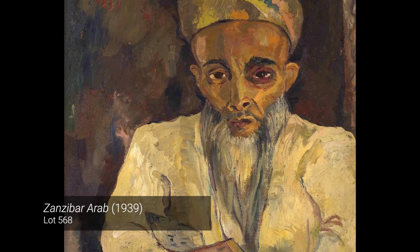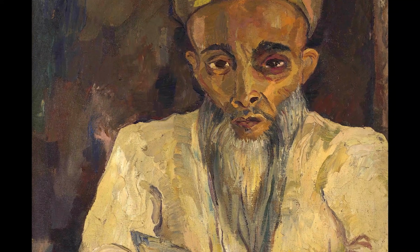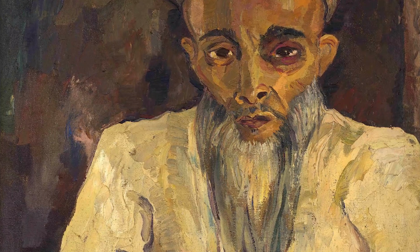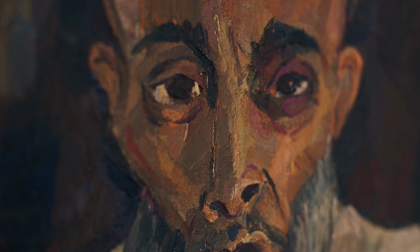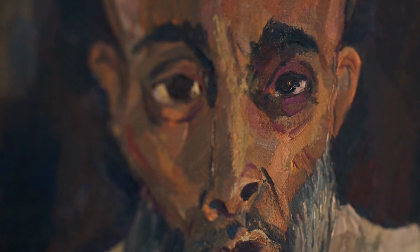Our first highlight is lot number 568, entitled Zanzibar Arab. Irma Stern visited Zanzibar famously twice, in 1939 and 1945, with this example coming from her first visit to the island on the east coast of Africa. The portraits from Zanzibar are some of her most prized works in her oeuvre.